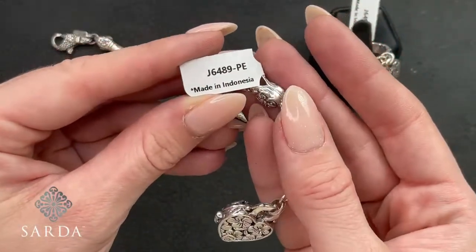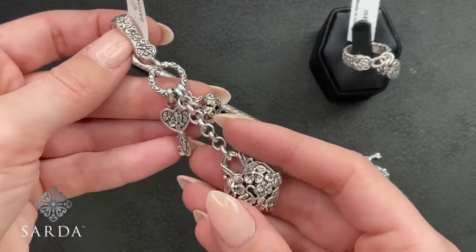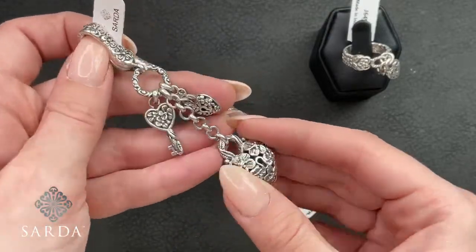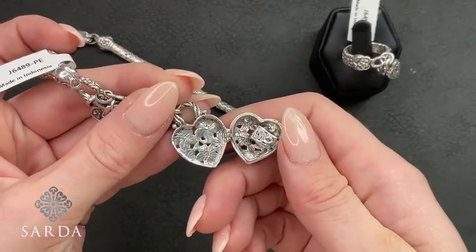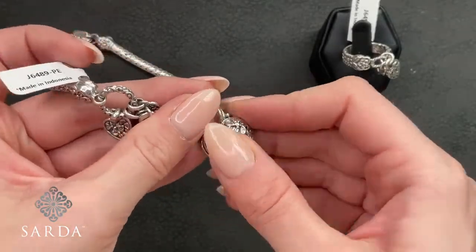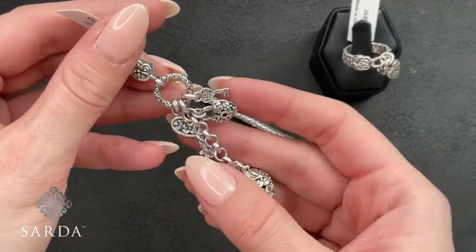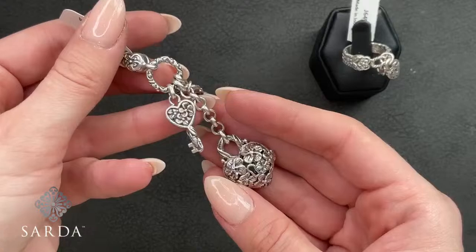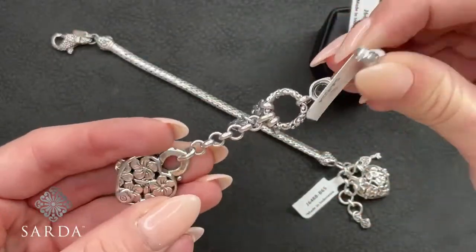We have the pendant J6489 for $89.99. Got that same locket detail. Frangipanis on the inside. And then we've got a little key and heart charm, and a larger key and heart charm. This one does have a frangipani magnetic bail.